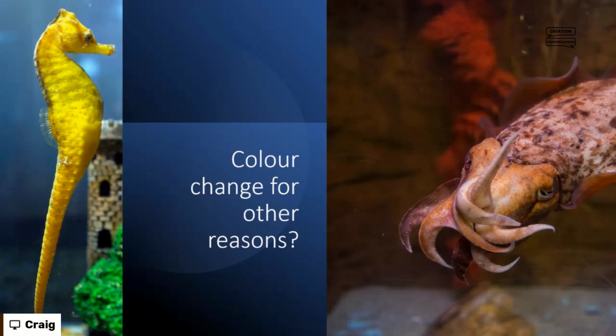So a question we can ask is, is the colour change for other reasons? Really, Diane's already covered a lot of this with examples in the chameleon for communication and so on. We also have cuttlefish on display. That's the creature there on the right of that slide, and they can have dramatic colour changes. In fact, they can have streaks of lightning almost going through their body as displays, and this is clearly understood as either a warning or mating signals. It's nothing to do with camouflage, although they do appear to be able to use it for such.